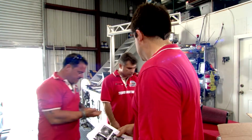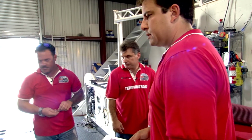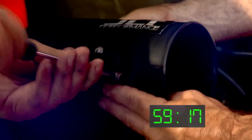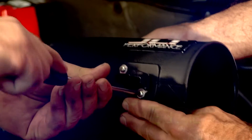Now what did the Phillips head go for? Phillips head for the mass airflow sensor. He's going to need that in just a moment. Careful you don't cross those up. Those are pressed in. The mass airflow sensor can only go in one way, so there's no screwing that up. It will if you force it.